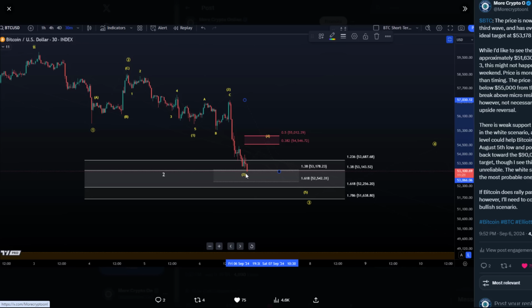But the idea was from here, we would see that wave 4 bounce, and on the weekend we might see a wave 4. Then we should see still another low in wave 5 of circle 3. But a break above this wave 2 high, which I put into the text: if Bitcoin does rally past 57K, I need to consider a more bullish scenario, which is here on the chart in white.